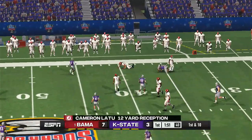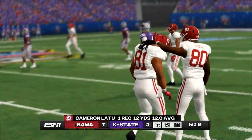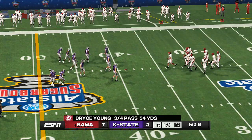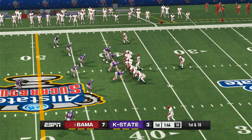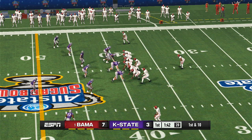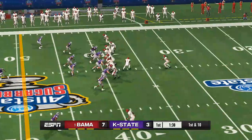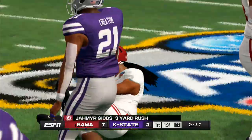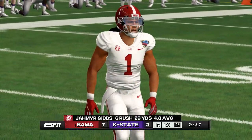Slings it, and they make the stop at the 39. 1st and 10. Ball on their own 39. He gets out to about the 42-yard line. Call it a gain of 3 yards. That'll make it 2nd and 7.